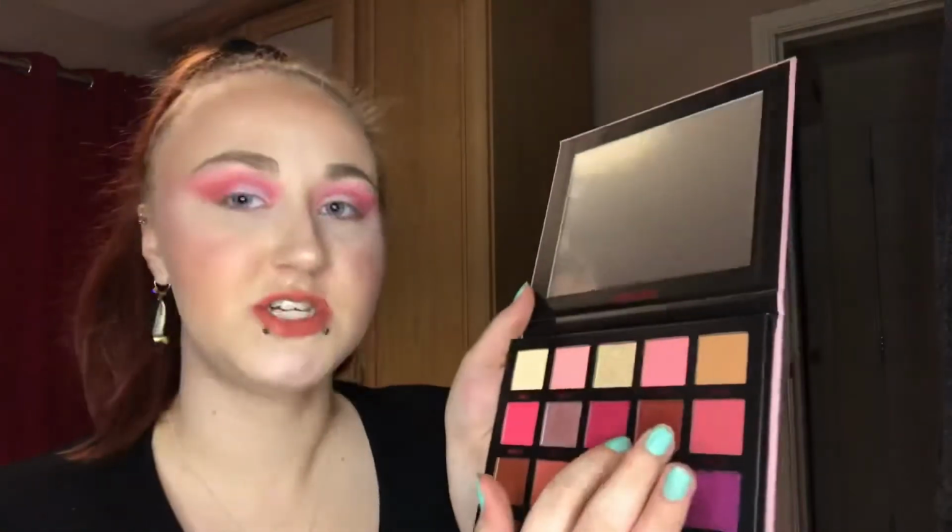Honestly, there are so many gorgeous colours. I honestly don't know what colour to choose. Queen, this shade right here, sort of shimmery reddish colour. I mean, it's like silk.